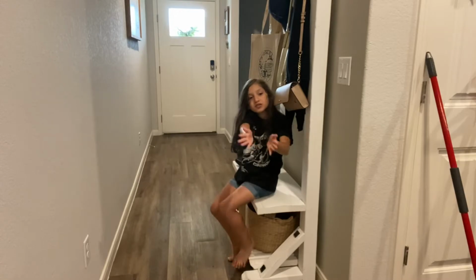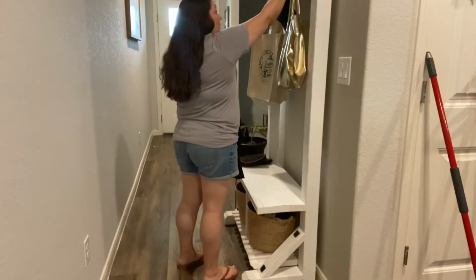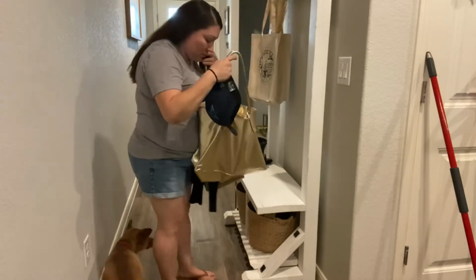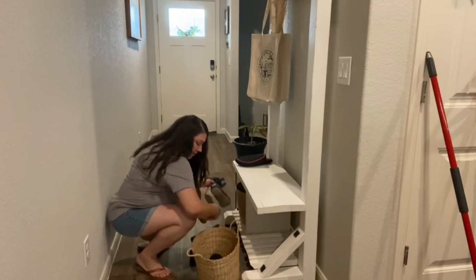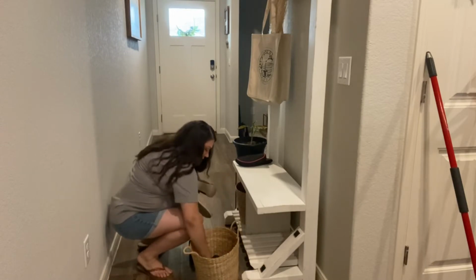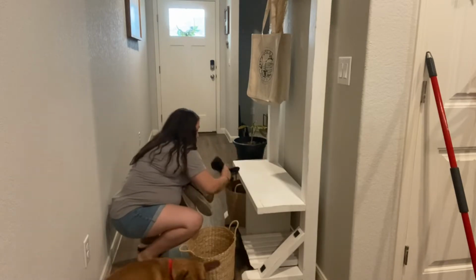When we get home, we like to drop all of our things here: purse, backpacks, sweaters, hats, you name it, shoes especially. And so I just needed to give it a quick dusting and cleaning here, and also my hallway, or my entryway as well. So let's go ahead and get started.